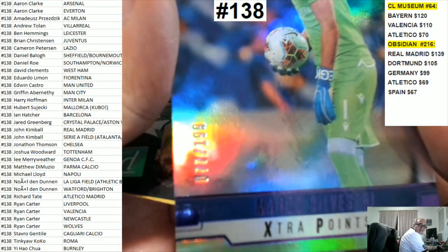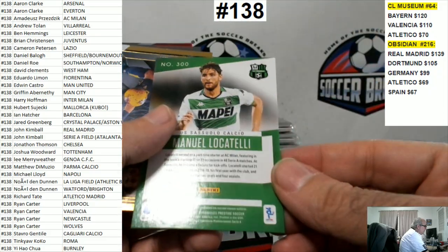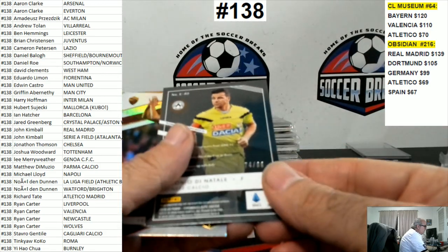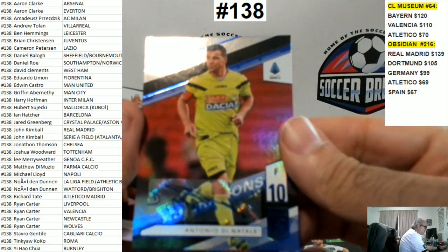To 199, Silvestri. That'll be good. Locatelli. Kumbula. To 98, autograph, Di Natale.